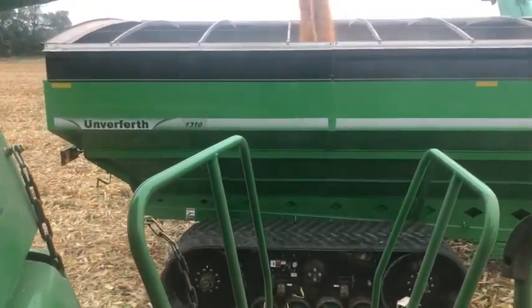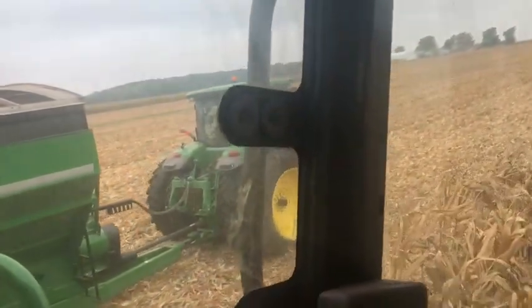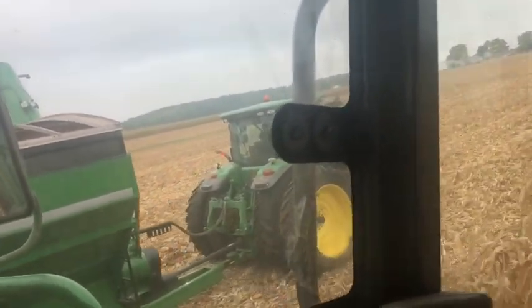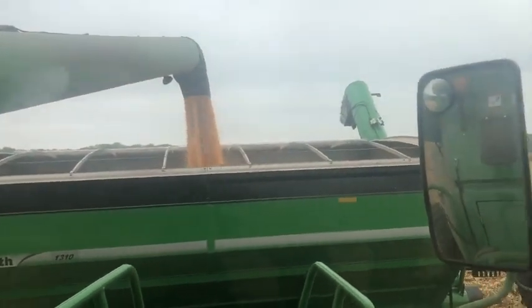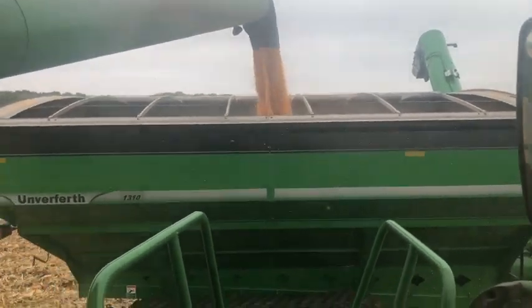How many bushels does the combine hold? About 300. So you'll dump off everything you got in here, and then we were completely full, and obviously we're still getting more. Is that pretty full, Carter?